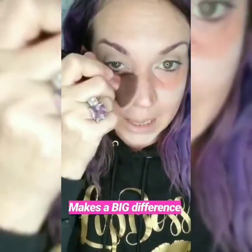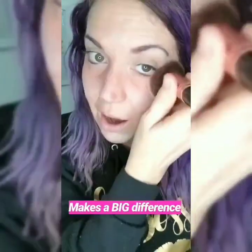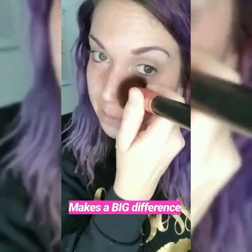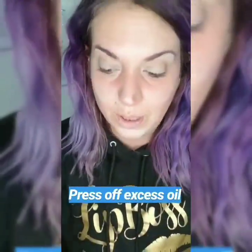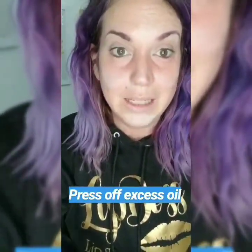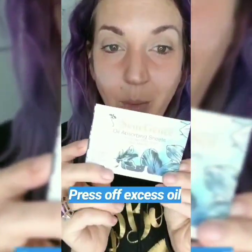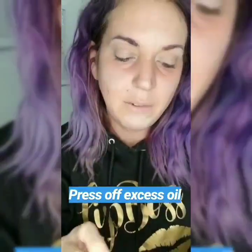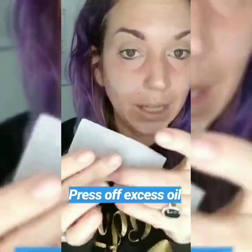So it's really going to set that product, and if there is excess, it's going to pull that excess off. So this is my favorite tip for doing with your foundation and your concealer to really make sure you've got long-lasting coverage. Another tip, if you're extremely oily, is to get our oil absorbent sheets. And if you find yourself getting oily throughout the day, you're just going to take one of these.